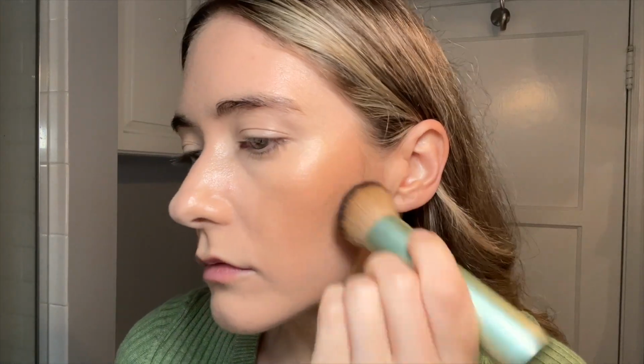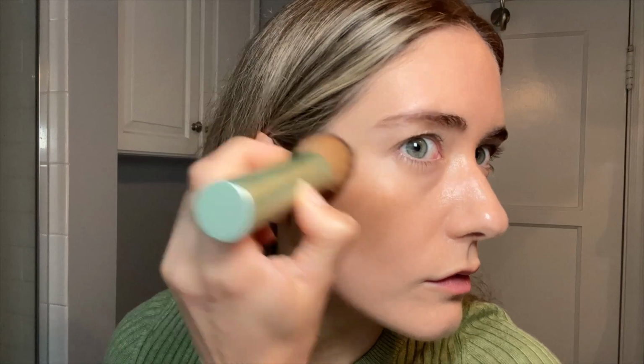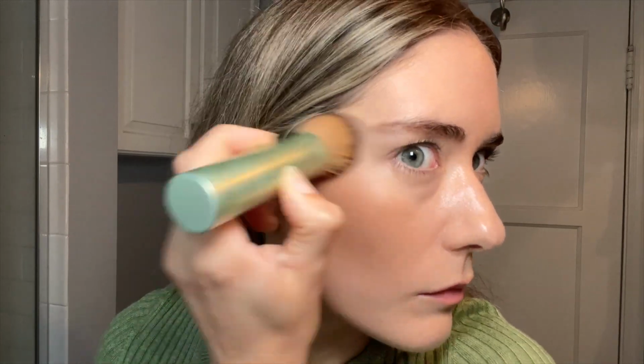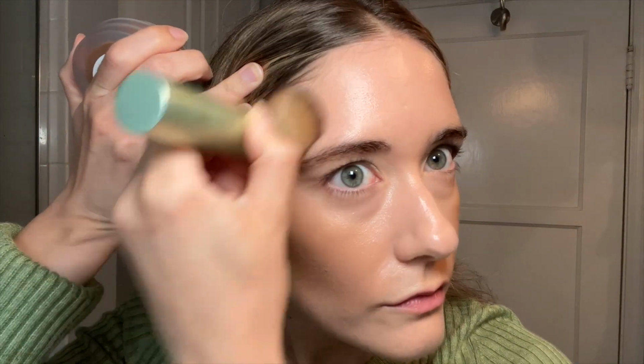Like I said, at first I was really taken aback by the sheen I think it leaves, but now I really like it. I think it complements dewy skin in the summertime. It's just so easy and so nice. I'm going to insert me applying it, and you'll see that it really does look pretty pigmented when I put it on, and this is dark in the pan.